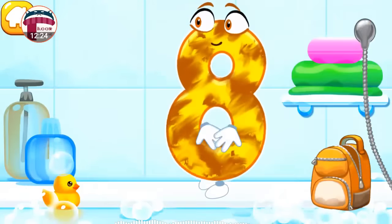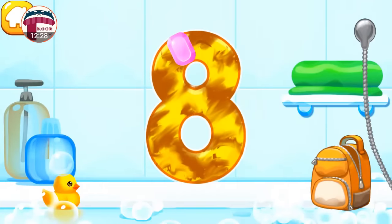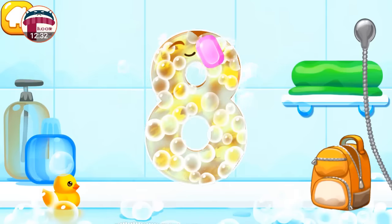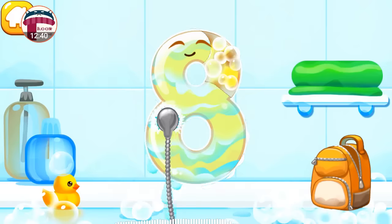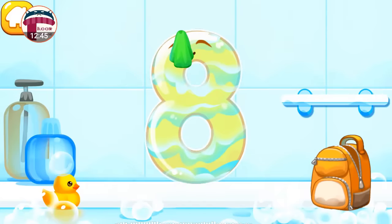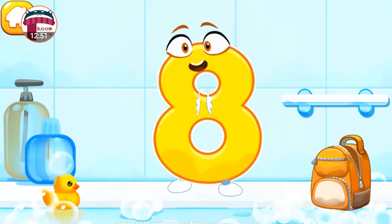Wash the number 8. With soap first. Wash away the soap with water. Wipe the figure with a towel. Cool!